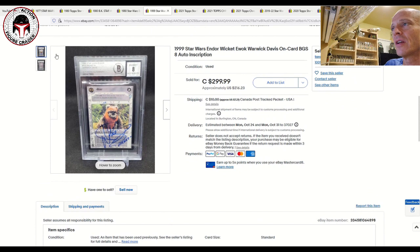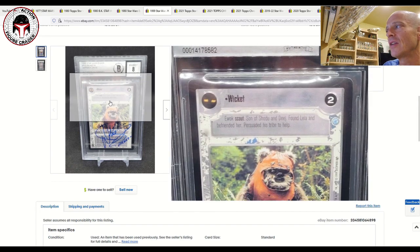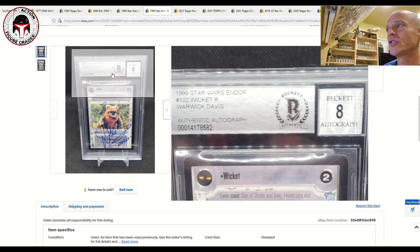This is a customizable card game, Star Wars Endor card. And I don't like how Beckett labeled this. They just say Star Wars Endor. But this is a CCG card. This is kind of a, you know, a Pokemon style card. It's a very specific card line. Instead of just saying Star Wars Endor, it really should say Star Wars CCG Endor.